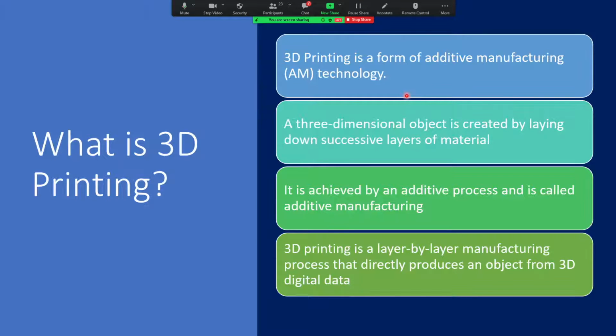So what is 3D printing? As it was explained by the chairperson today, 3D printing is also called additive manufacturing. So I will be using the terms 3D printing and AM, additive manufacturing, on and off, changing from one to the other. So don't get confused, both mean the same at the moment, right?